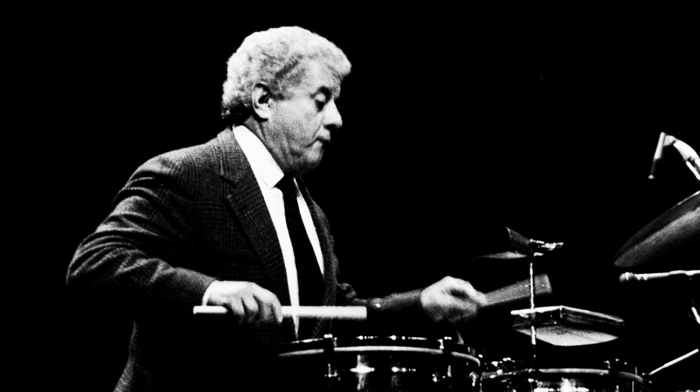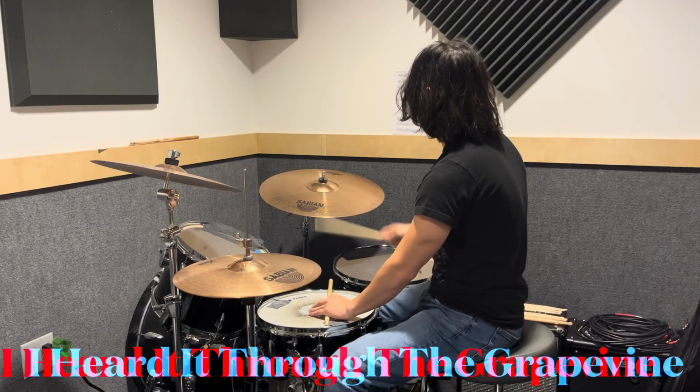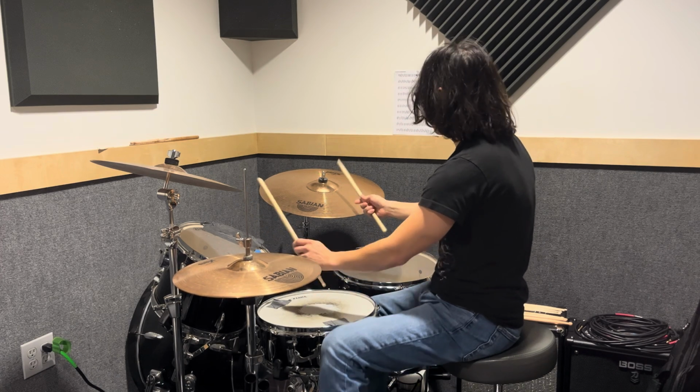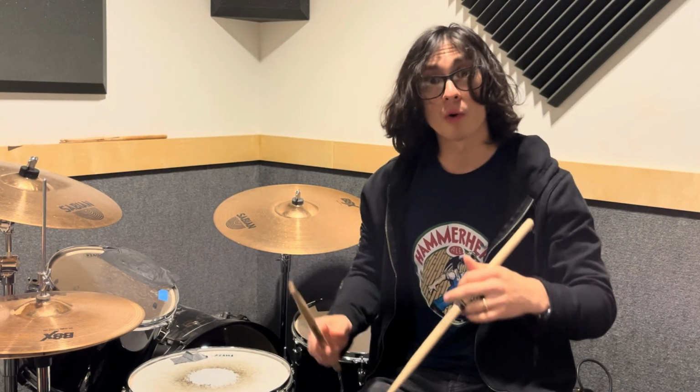And in fact, you can actually hear some of those Latin influences coming through his drumming on the track I Heard It Through the Grapevine by Gladys Knight and the Pips. Another track where you can hear those Latin influences coming through by way of the tom-toms is Money, That's What I Want.